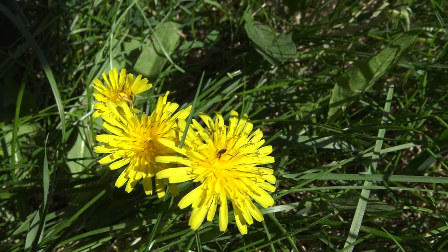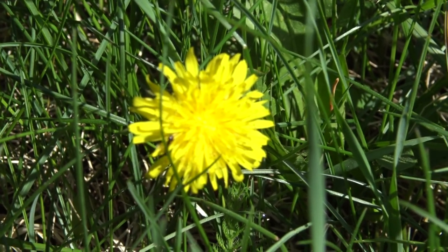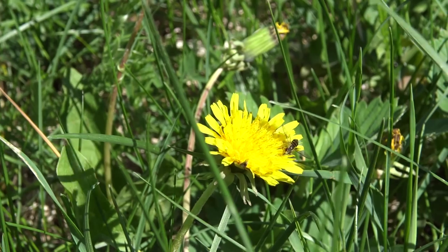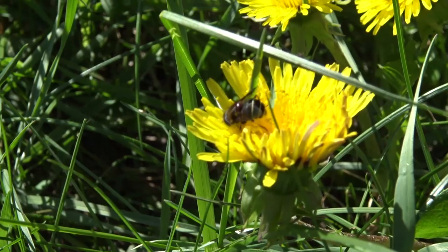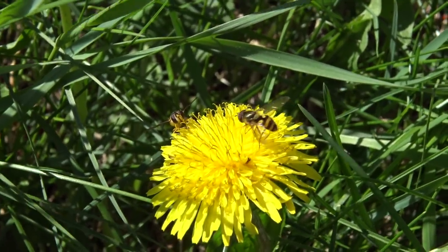When you're picking the dandelion blossoms, you also get to develop a real appreciation for the insects that you're sharing that resource with. From small to large ants, hoverflies, other flies, flies that look like bees, and some real bees themselves, small ones, bumblebees, little mitten bees, and a real great variety of them.